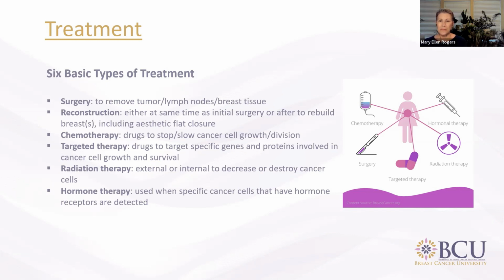Sentinel lymph node biopsy refers to the removal of the sentinel lymph node during surgery. During a sentinel lymph node biopsy, a radioactive substance and/or blue dye is injected near the tumor. The sentinel nodes, the first lymph nodes to take up that material, are surgically removed and checked for cancer cells.